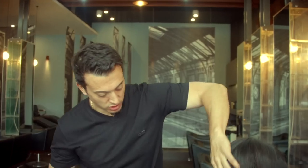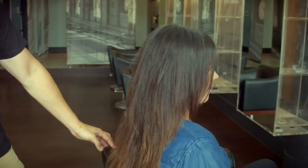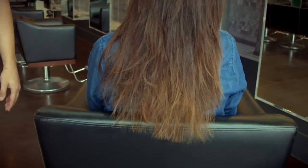It is a messy look. I think it's organized mess. There's a difference between mess and then organized mess. This is definitely organized mess. You can see in there, it works really nicely with that existing color that's in there as well.